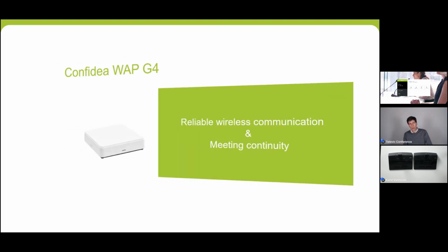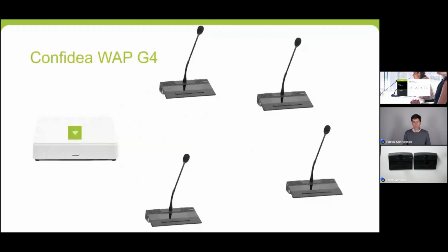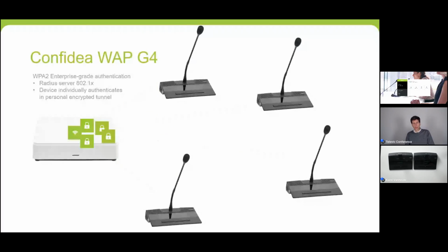I talked about security also. Security is becoming more and more important, and that's also something that we take care of. The access point has WPA2 enterprise-grade authentication. That means it has a RADIUS server built inside, and it makes individual authenticated, encrypted tunnels with each device individually. So there is no one general key for all units. We have encrypted tunnels for every single delegate unit.